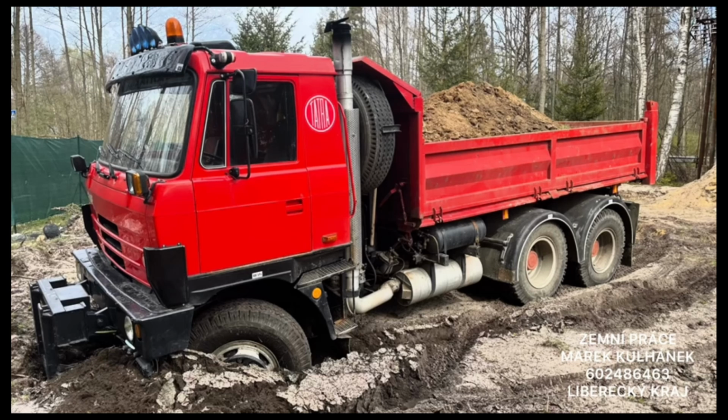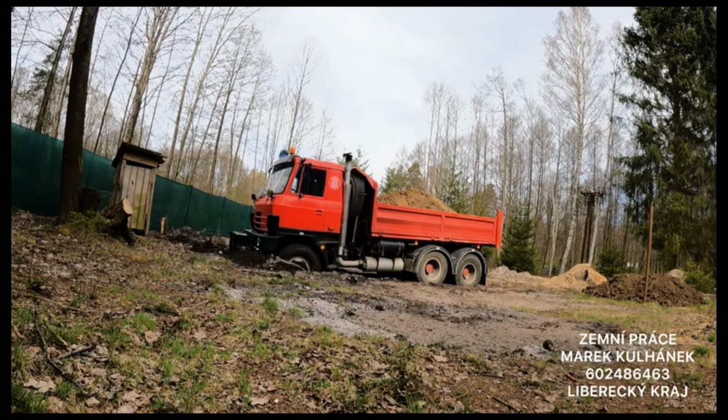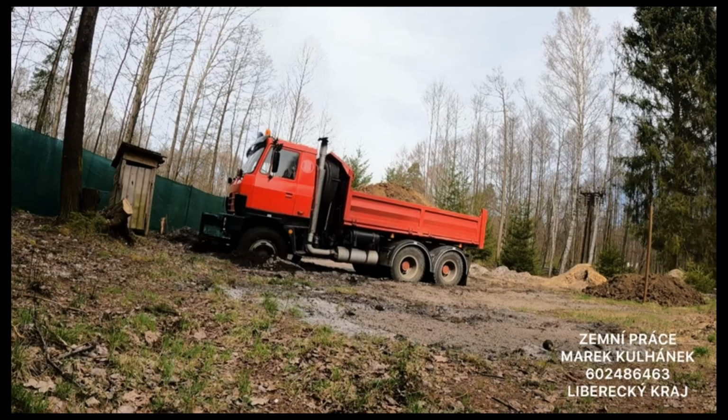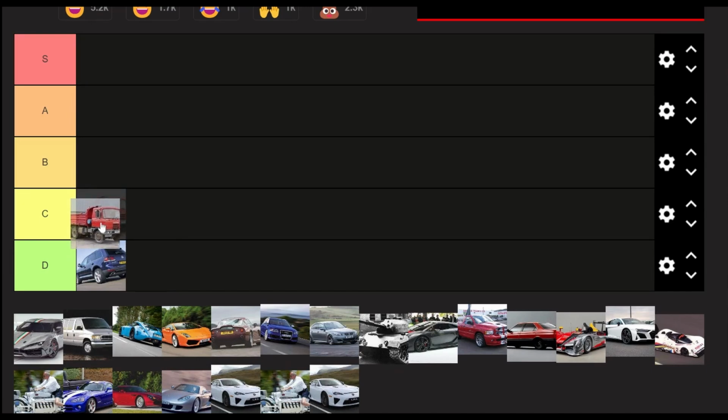However, Tatra decided to add a bigger engine and expand its uses with a V10. However, as soon as they released the truck with the V10, European emission standards meant that the truck was actually unusable. So essentially the truck was banned the second it was released. So for that reason it's going to be in the C tier.